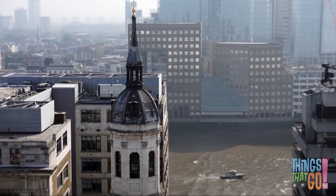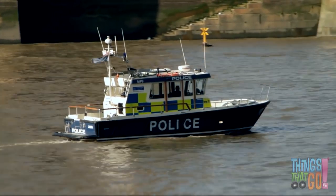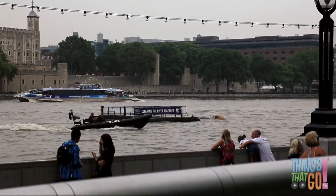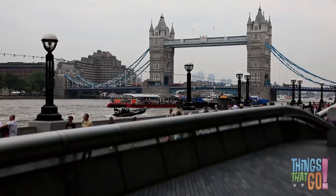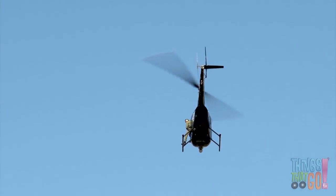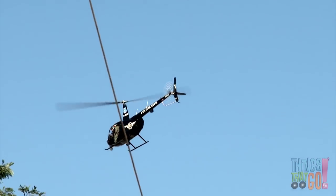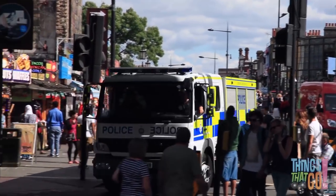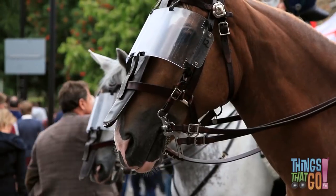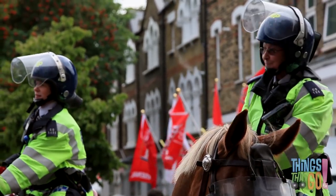There are police boats with blue and yellow checks. And black police boats that patrol the rivers. While there are police helicopters that soar above. And police emergency response trucks that help people in trouble. There are even police horses with helpful police riders wearing bright yellow jackets and blue helmets.